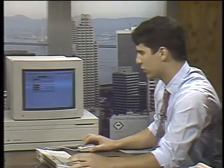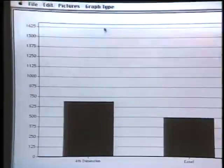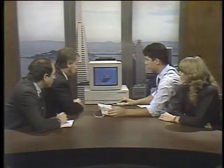Now what we could do is, for instance, we could get an idea of the relative prices of these products by doing a quick graph. And we'll have the product name and a price, and we can get an idea of the relative amounts. And we can pick from 8 different graph types, for instance, a line chart or maybe a pie graph. And Fourth Dimension does allow you to change the appearance of the patterns used in the graph.